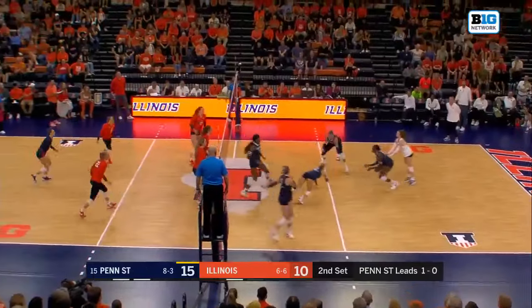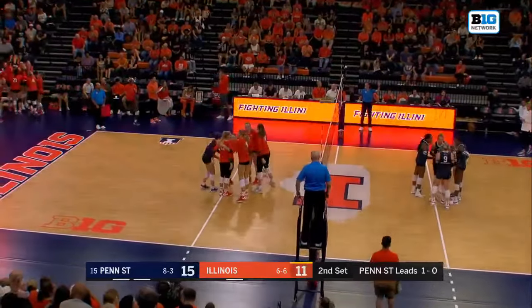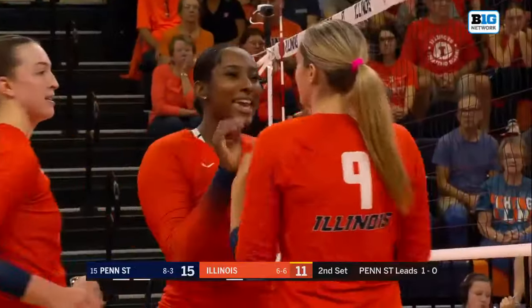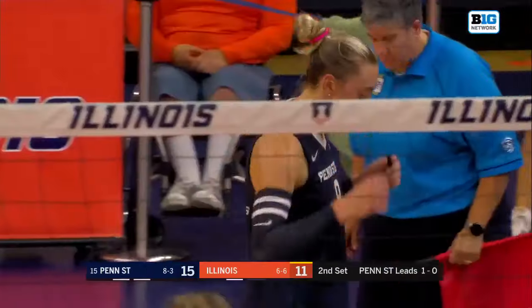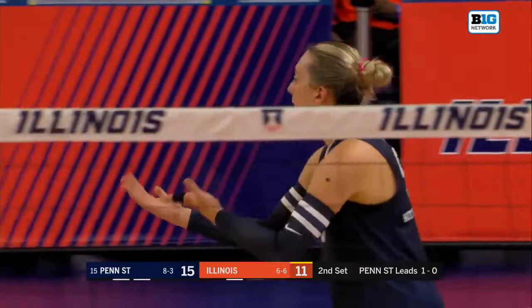Burbage trying to go over the block, saved by Mrzek, but Maddie Milanovic can't quite get underneath it. That's one of those sloppy points where it's a little discombobulated on your side of the net. Penn State not able to just scrap and get that ball off the ground. So a little easy point there, I would say, for the Illini.